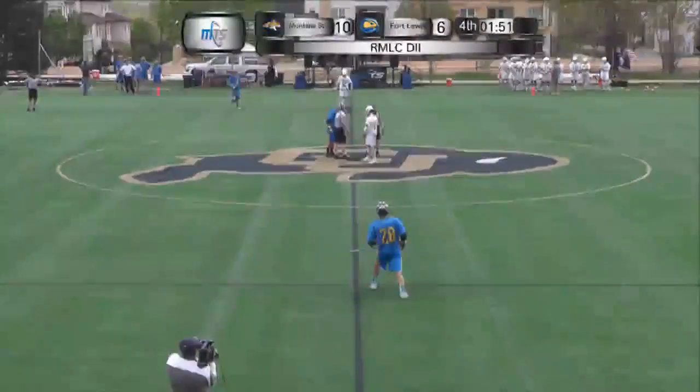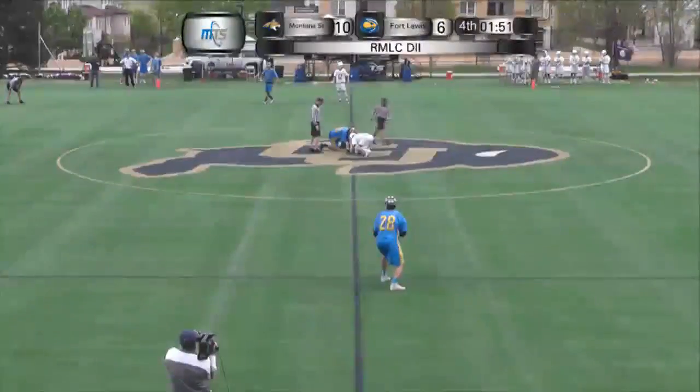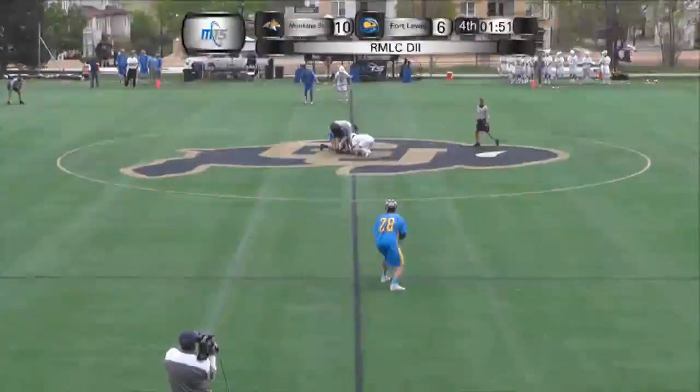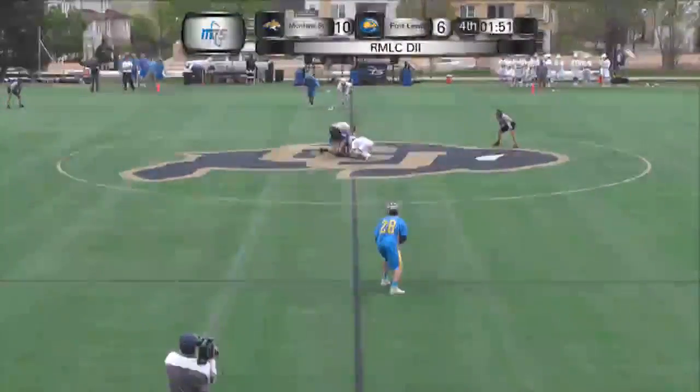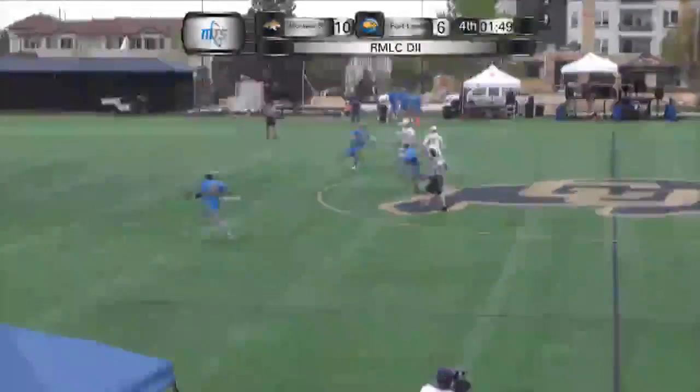Fort Lewis kind of has to be hesitant here at the face-off X because they're past the 3 procedure mark. So you have to be aggressive because you're down 5 goals, but at the same time you can't put your team man down for the final minute 50.